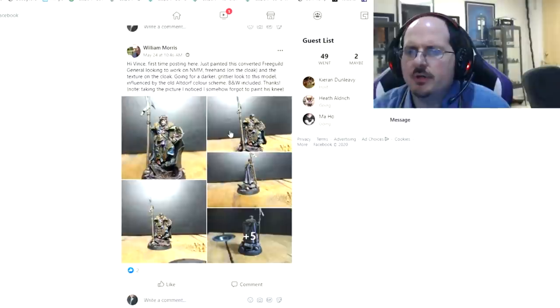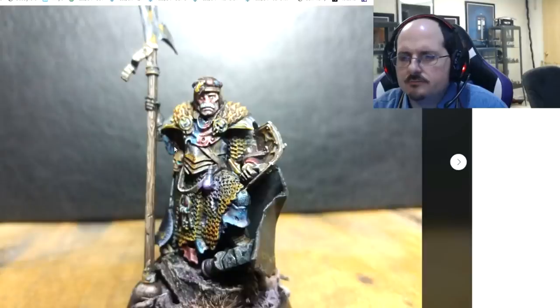Okay, next up, William, first posting with his converted Free Guild General, looking to work on his non-metallic metal, the freehand on the cloak, and the texture.